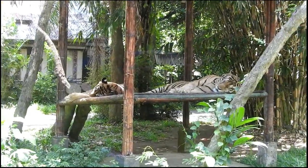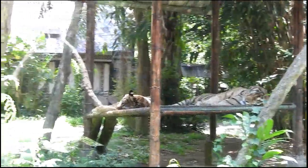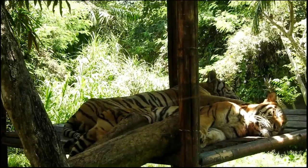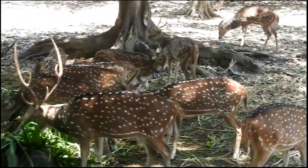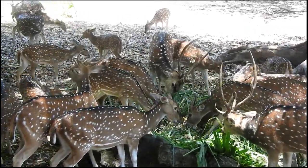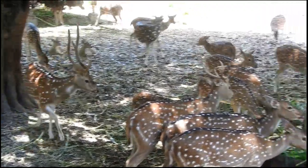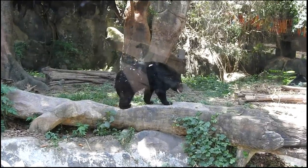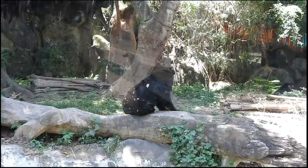The Sumatran tiger is the only species of tiger left in Indonesia. It is estimated that only between 500 to 600 Sumatran tigers remain in the wild. The cheetal, also known as the spotted deer, is native to the Indian subcontinent. It is also known as Bambi. This is an Asian black bear, also known as the moon bear, that is native to Asia.